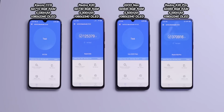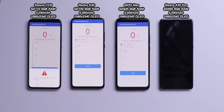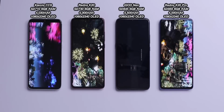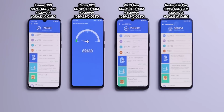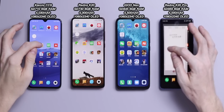It happens so quickly. The phones are hot now. They are coming off the back of exporting that 4K or 1080p video. So Antutu benchmark scores won't be the highest they could possibly get. It's good to see how the chipset is throttled once it gets a little bit hot. The iQOO Neo has a good GPU score from that Snapdragon 845, but the CPU is much closer to the Snapdragon 730 in the Redmi K20.